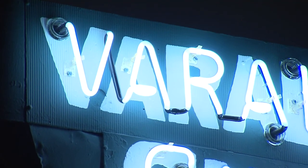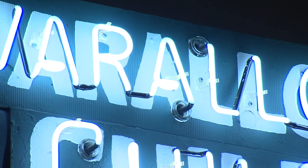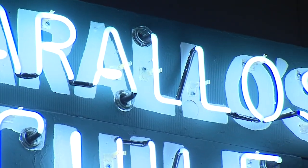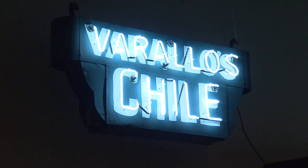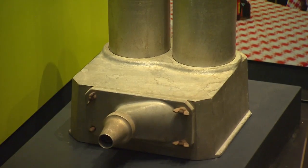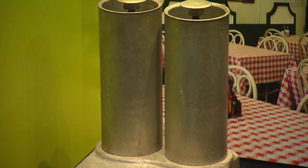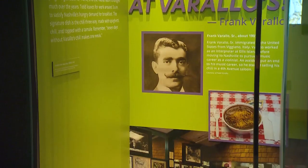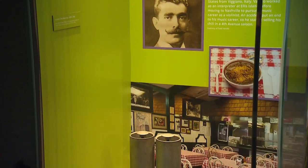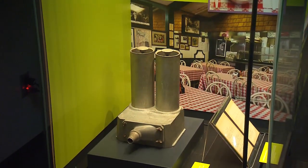Some of the artifacts literally shine, like this neon beauty that many Nashvillians will recognize. This is the Varallo sign from the Church Street location where it used to be. We think the sign dates from the 1940s. And also you can see the original tamale maker. If you're familiar with Varallo's, their signature chili is the chili spaghetti with the tamale on top. And this is the original maker that was used to make the tamales by Frank Varallo Sr. in the early 1900s.